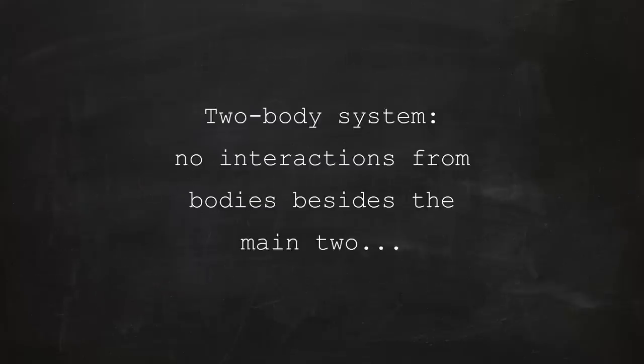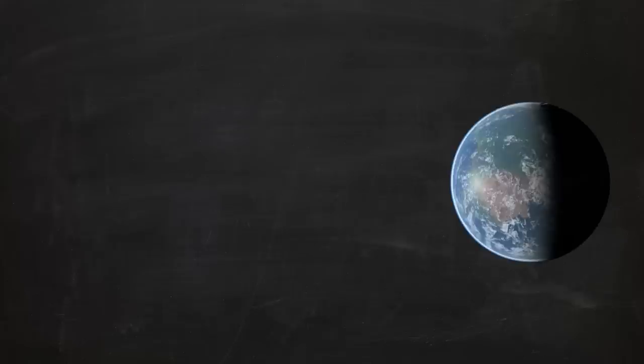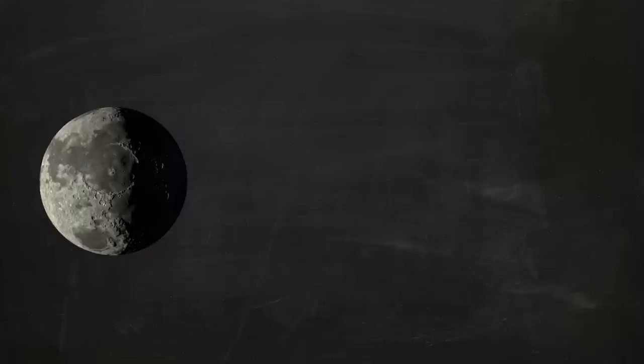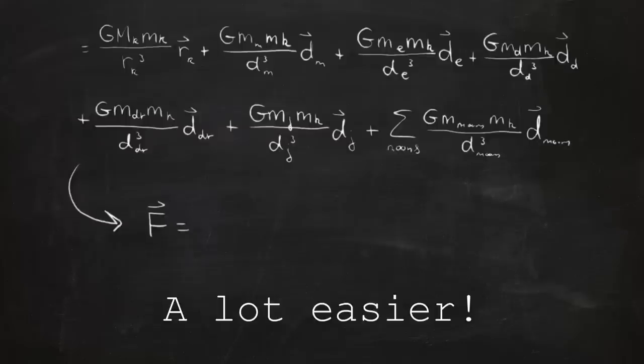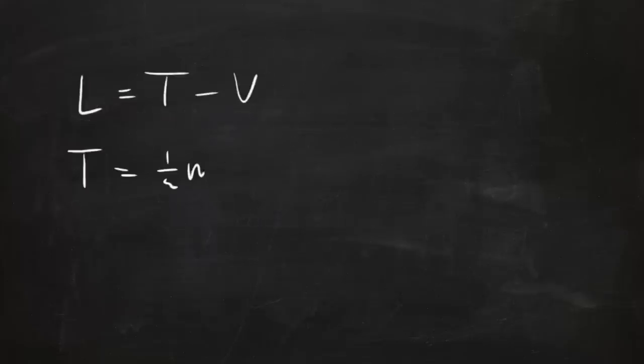Treat every planet and moon as a two-body system with the body that it is orbiting. Meaning that Kerbin pretends that the only object exerting a gravitational pull on it is Kerbol, and the moon acts as if Kerbin is the only object pulling on it, and so on. So this simplifies interactions by a lot. But is it accurate? Well, as mentioned before, doing the real calculations by hand is pretty much impossible.